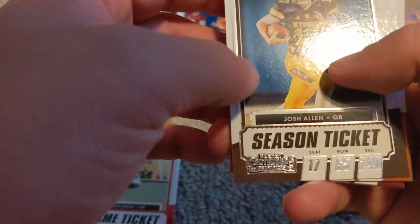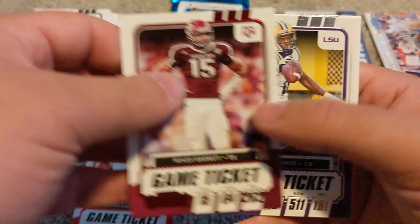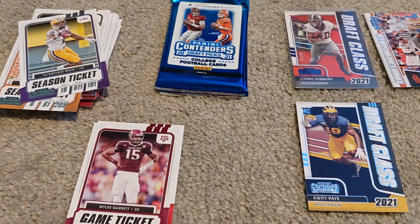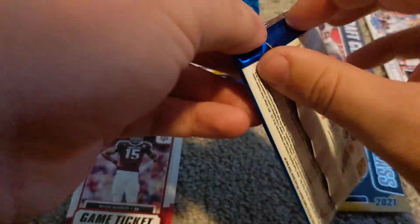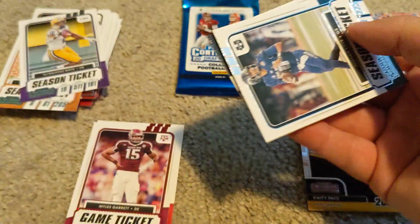We've got Josh Allen, Chris Carson, Drew Brees, Myles Garrett, red foil, as my dog has entered the room with a toy here. Got Davante White and DeAndre Hopkins. Not too bad so far. But still looking for more. So we have two packs left. Rip into this one here. Try not to do anything crazy.